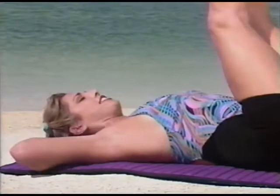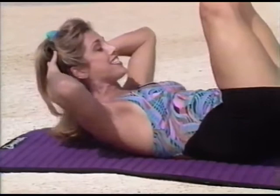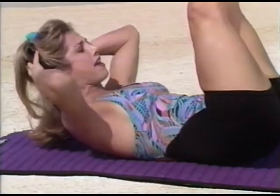Okay, really use the lower part. You're doing great. I'm proud of you. That's it. Last one. Hold it. Can you hold it up there? Chin is up. Relax your neck. That's it. Using the muscle and not momentum to get you up. Everything's under control. Take it down. Beautiful. Stretching out the lower spine.